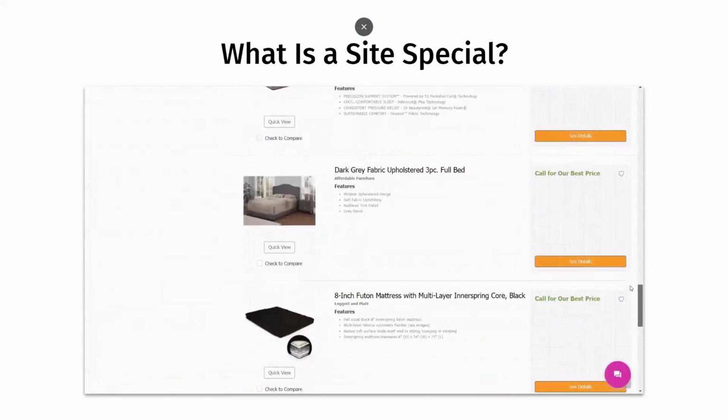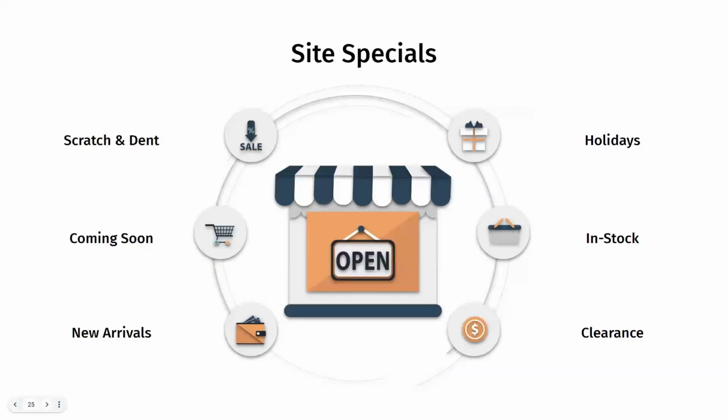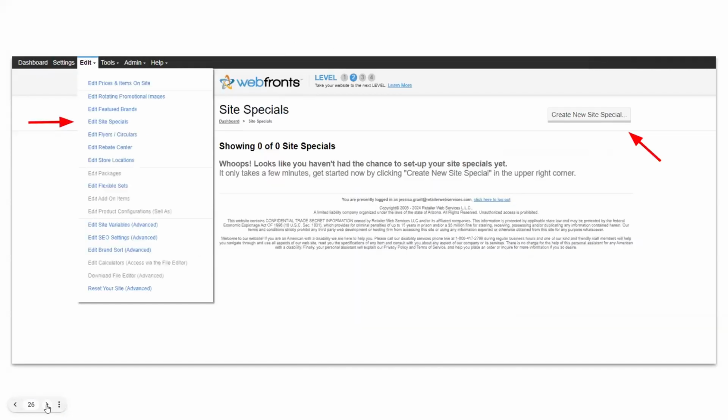Site specials are a very useful feature for showcasing your scratch and dent products, items with special holiday pricing, items on clearance, new arrivals. The options are endless. You can honestly create a site special for just about anything and everything, and it can increase traffic to your website as well. This powerful feature is available for all levels, so everybody here has access to this in the app, and it's super easy to set up. So if we go on to the next slide, I'll walk you through how to actually get that set up.